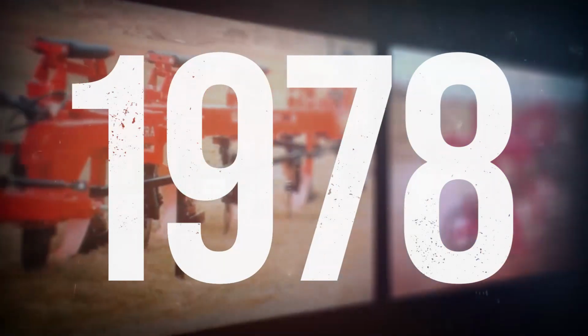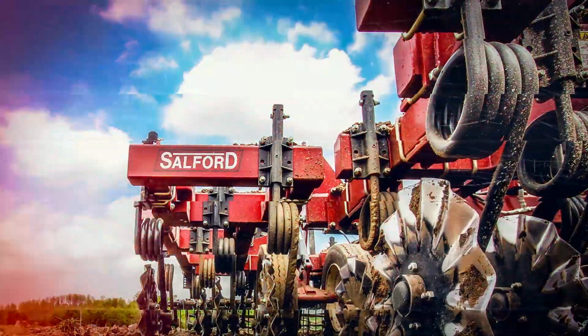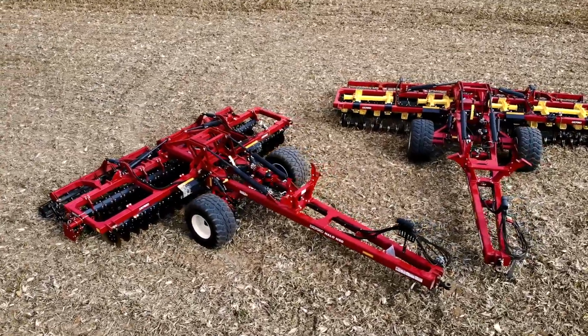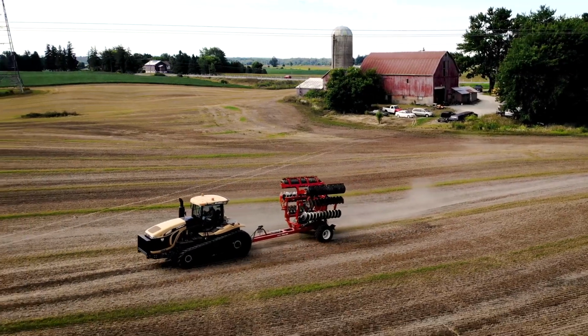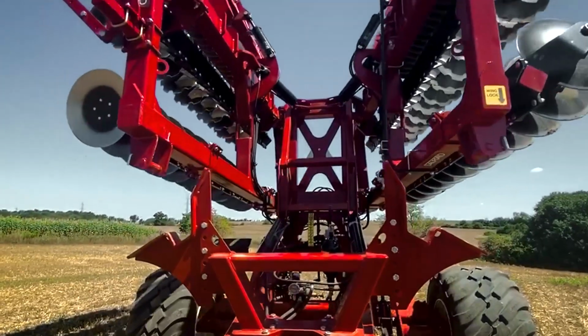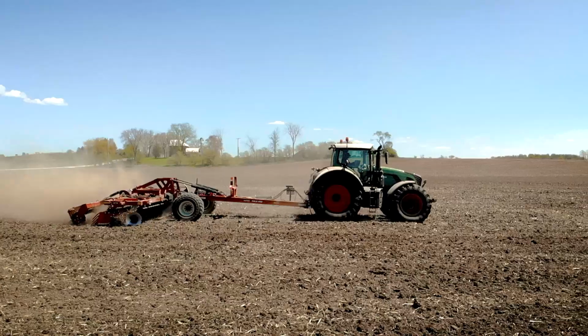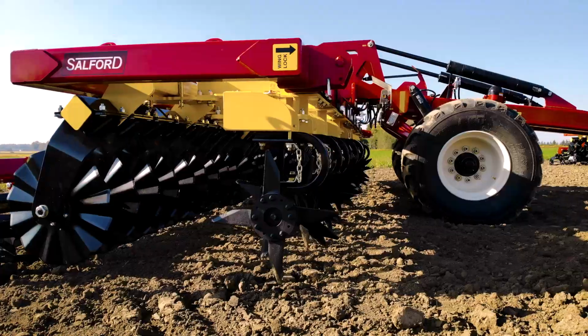Salford, a leader of tillage innovation since 1978 and continuing to push boundaries in technology. In 2020, releasing a new line of products unlike any other. A high-speed tillage platform, one-frame design. Built with Salford's reputation of strength and maximum efficiency. Tillage engineered to carry multiple ground-engaging modules.